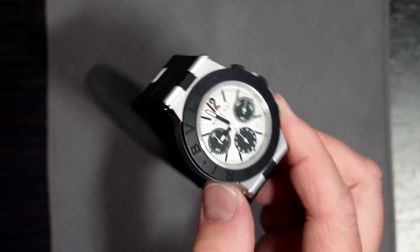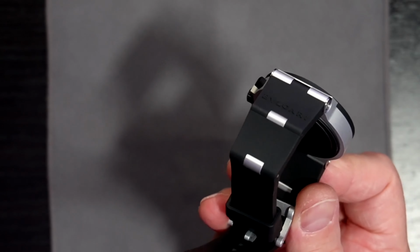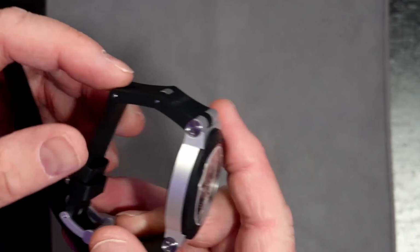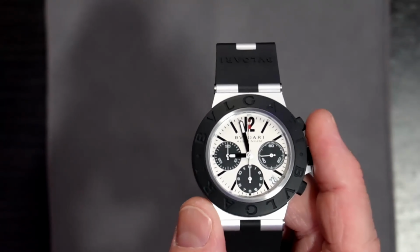This is the aluminium case, as can be seen here, with the rubber strap articulated in many ways, with the little aluminium nubs in between that help it to articulate, as can be seen. The rubber bezel on here with Bulgari going around it, so we're a bit repetitive again. The white or off-white cream dial, chronograph.